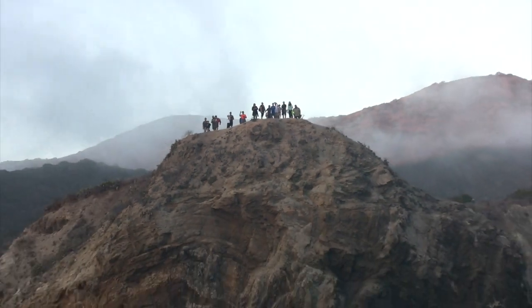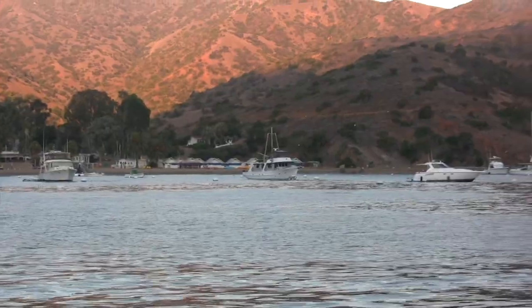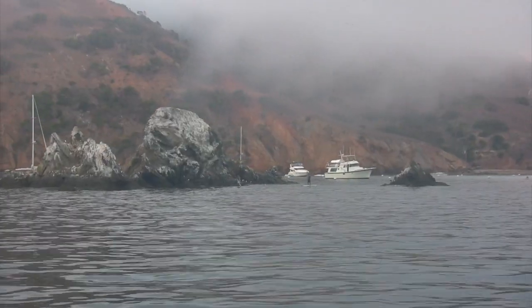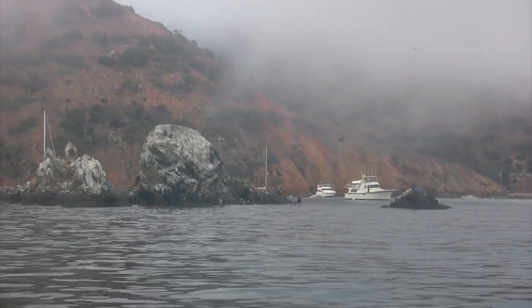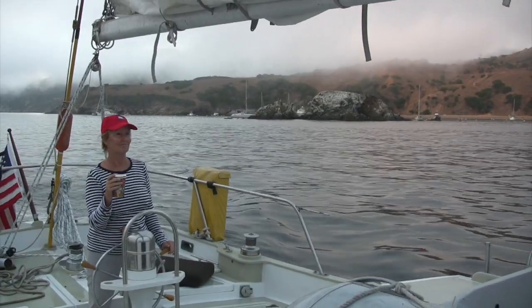There's a group of people up on the top of Lion's Head. I guess kind of our farewell committee. That's Brad Avery's boat Galatea back in Howlands. We're going by Emerald Bay. You can see the fog is just hanging right over the mountains, very low.